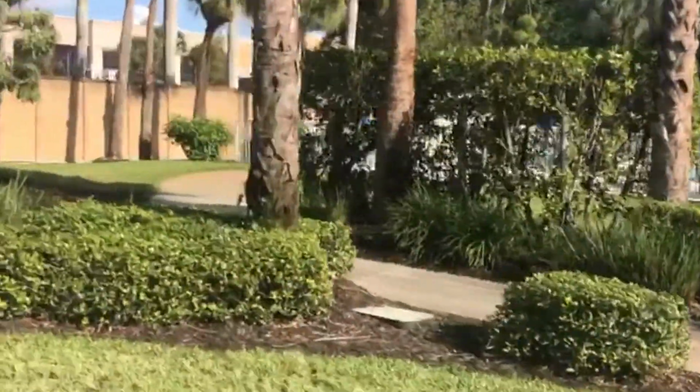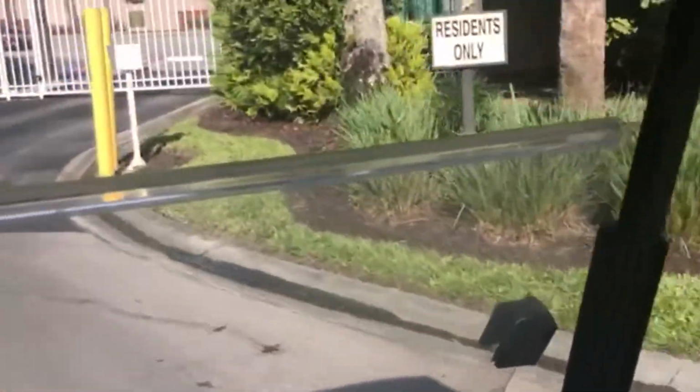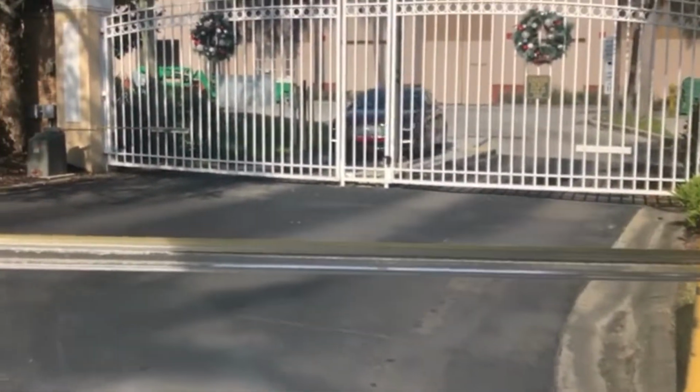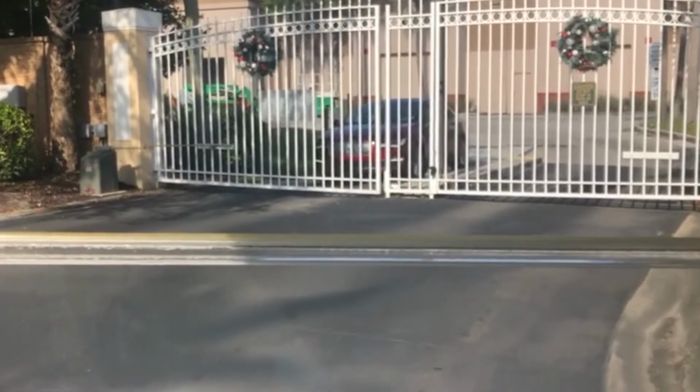See a pool for this condo community. And here is the member gate as well. And we're just going to let this car go through and then pop out ourselves.